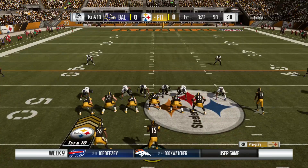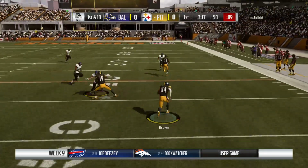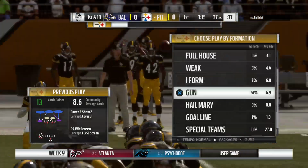From the midfield stripe, they'll look to throw. It's complete to Brown, right side. Another nice gain, 13 yards that time, and another first down.